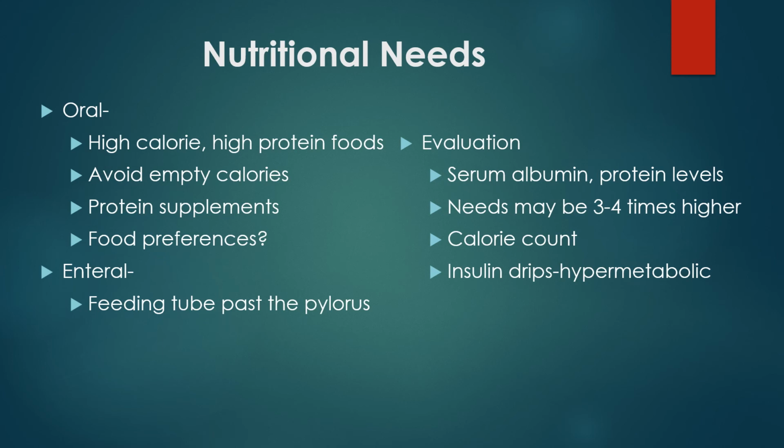Their calorie needs may be 3 to 4 times higher. Our patients who eat by mouth will always be on a calorie count. And we do not worry about diabetic diets at this time, so they may have high blood sugars due partly to the inflammatory process, but also because they are eating high calorie, high sugar. So we will be putting them on insulin drips.